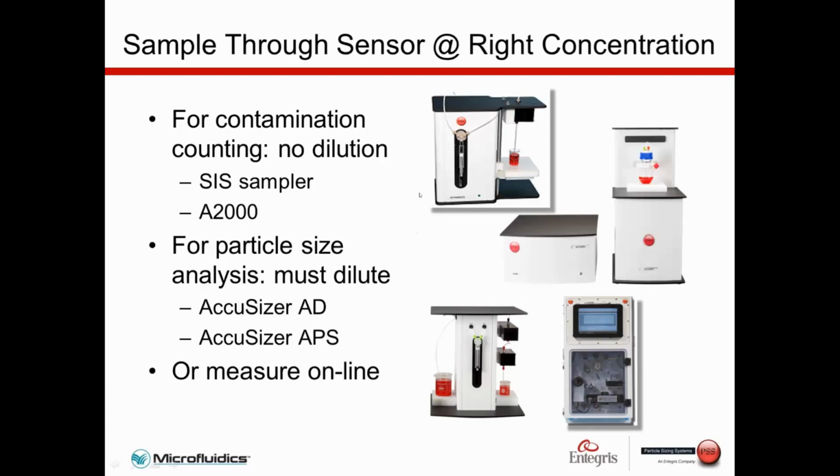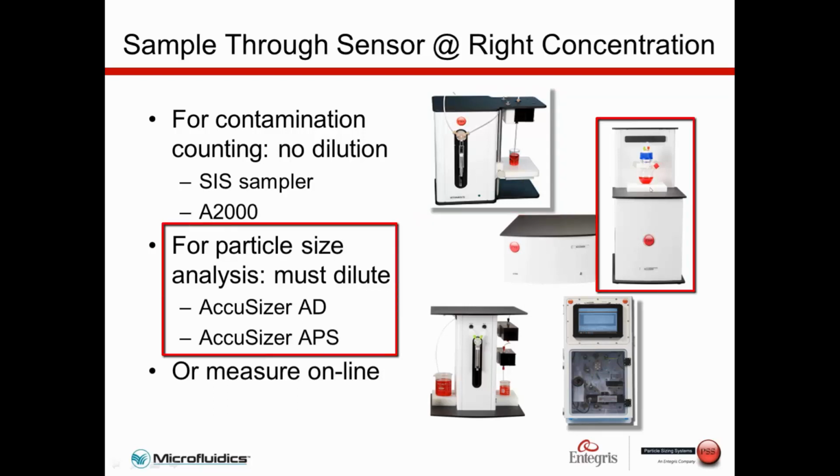Now we need to get the sample through the sensor, and we use samplers that are configured different ways depending on the concentration of the sample. What you see up above here, if we don't need to dilute the system, we can just use a syringe pump and aspirate the sample up through the sensor. This is our SIS sampler. Then we have systems that can dilute the system automatically if we're working at higher concentrations. This is our AD system. We have both an AD, the auto diluter, or the APS, which has a two-stage dilution system for working at very high concentrations.